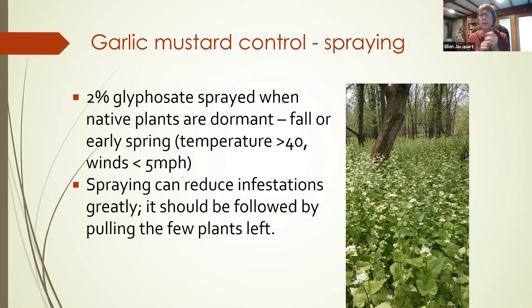And to be real, usually people combine the pulling and the spraying. Often there will be a spray the first time, and then you go out and now you have maybe 10% of what was there, and the pulling is much faster because there's so little left. So it can be an effective way to do both.